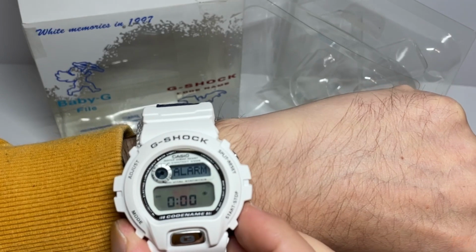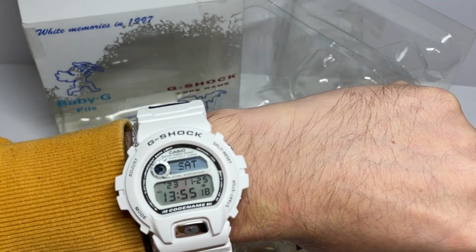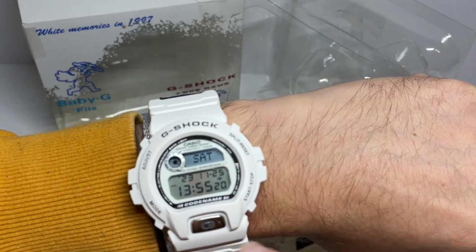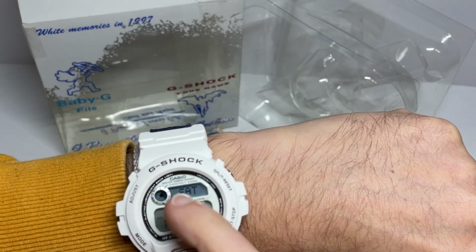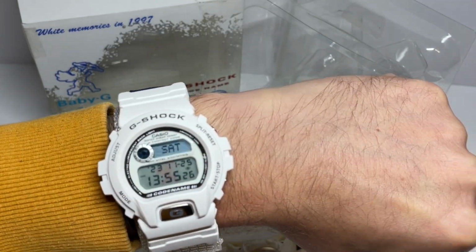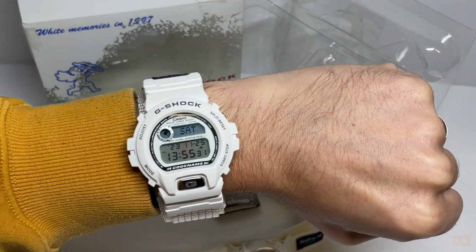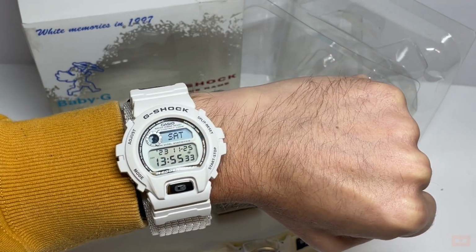Then you get round to your alarms. Then you get to your stopwatch. And then you're all the way back round. So additional features on there. You just don't have that kind of fun animation at the top when you use the light. But yeah, just a nice G-Shock, and in white as well. They don't do too many watches in white.